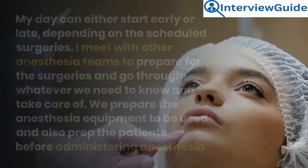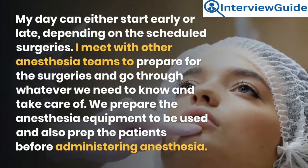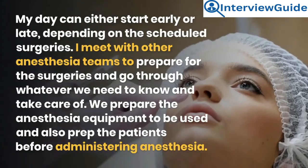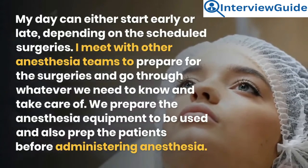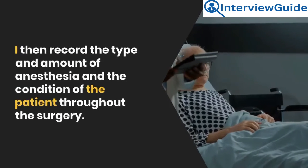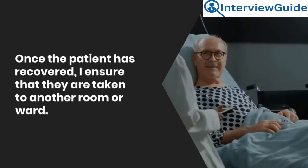Sample answer. My day can either start early or late, depending on the scheduled surgeries. I meet with other anesthesia teams to prepare for the surgeries and go through whatever we need to know and take care of. We prepare the anesthesia equipment to be used and also prep the patients before administering anesthesia. I then record the type and amount of anesthesia and the condition of the patient throughout the surgery. Once the patient has recovered, I ensure that they are taken to another room or ward.